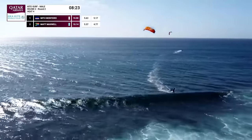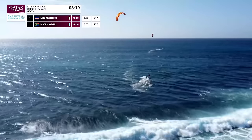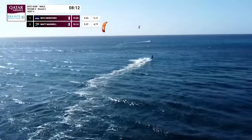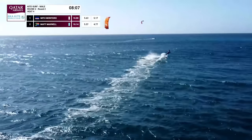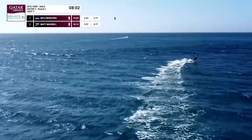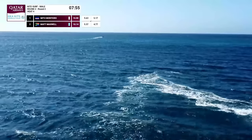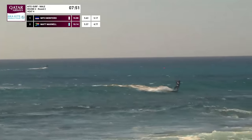Even scores, Mitu slightly ahead, 8.5 minutes to go, round number two of the competition, the first day here. There's probably about, what would you say, 15 to 18 knots out there. So athletes are out there on 10 meter kites, maybe even a little bit more. And what you can see is some of the athletes, especially Mitu, he really likes to go out on smaller equipment. I don't think I've seen Mitu on anything bigger than a 10-meter kite. He is a specialist when it comes to riding this location in light winds, because he just wants to have maximum control on the wave.